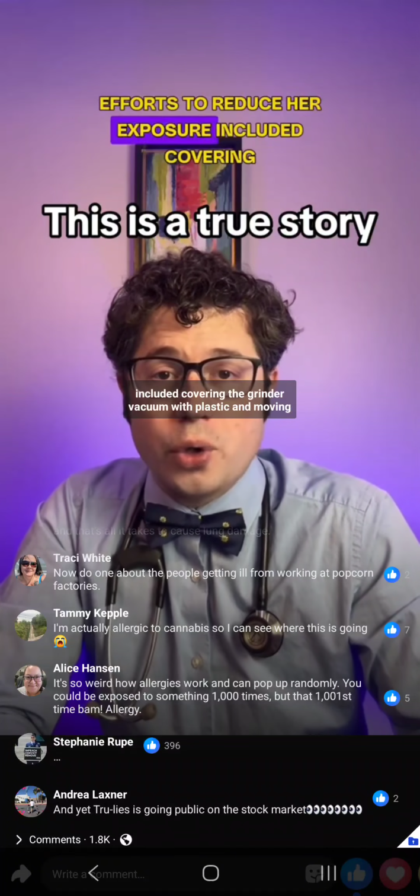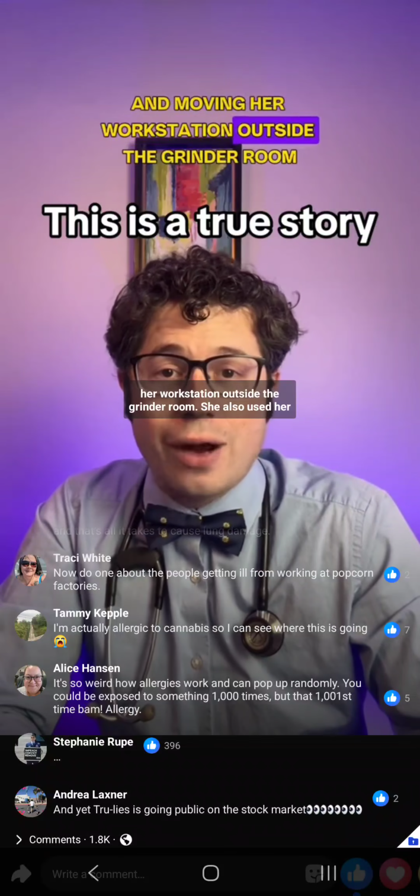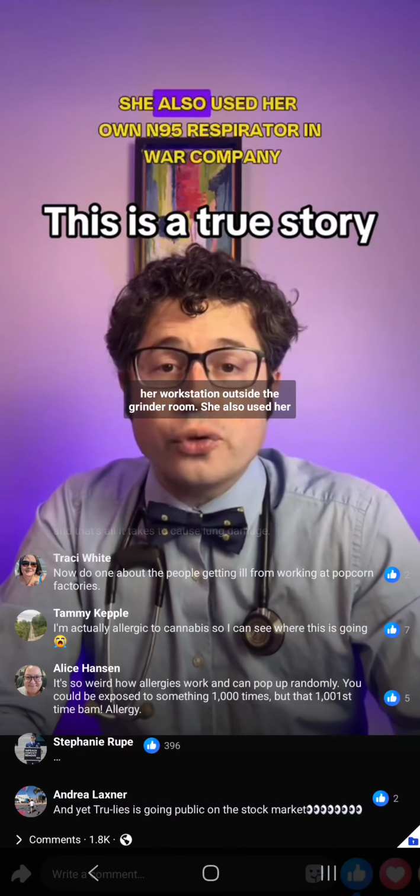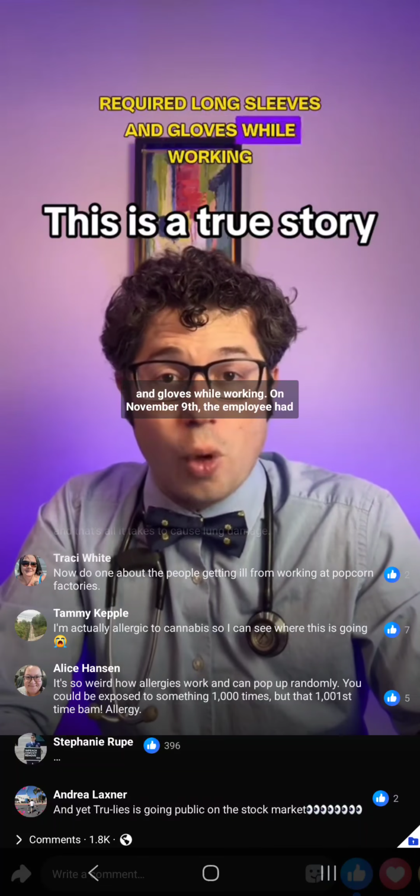Efforts to reduce her exposure included covering the grinder vacuum with plastic and moving her workstation outside the grinder room. She also used her own N95 respirator and wore company-required long sleeves and gloves while working.